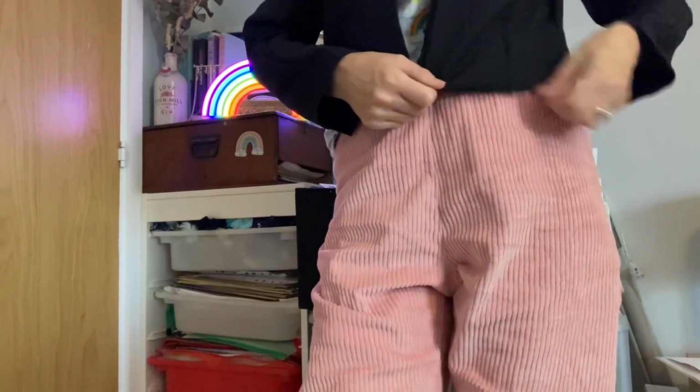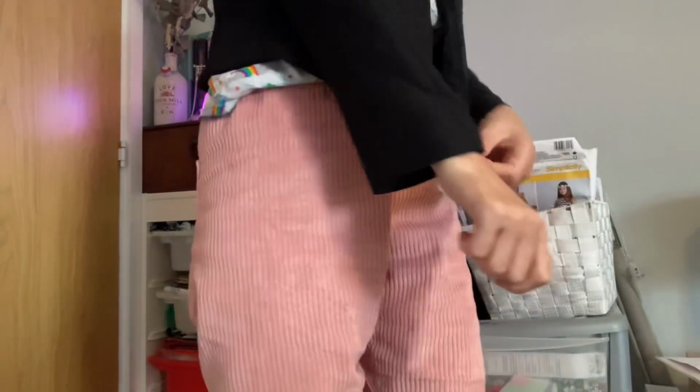Might pop it on actually, just so you can see. Obviously it doesn't go with this t-shirt, but it fits me nicely actually. I might end up borrowing it for work. So yeah, it's just a very simple, fairly fitted jacket. It's cropped on me, but for Ruby it sits slightly lower, and it is fully lined, which is great.